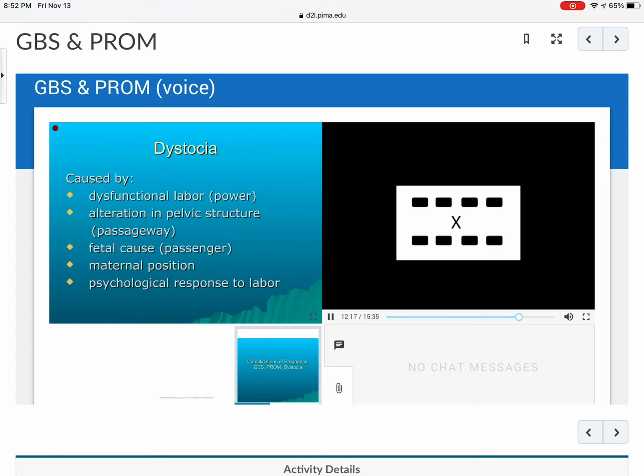Dystocia can be caused by dysfunctional labor, which is the power, or an alteration in pelvic structure, which is the passageway. If you have a dysfunctional labor pattern, you're going to have an interruption in your labor, or dystocia. If the pelvic structure is too narrow, the baby can't come. The passenger, the baby, can be a cause if it's too big. Maternal positioning: maybe you're not moving the position of the patient enough and she's lying flat on her back, which would cause some dystocia. Or the psychological response to labor, which is, is she empowered to do it? And remember, we talked about the 5 E's before.